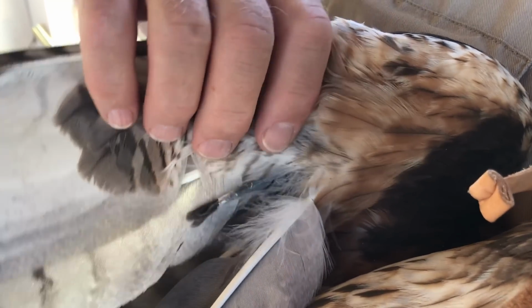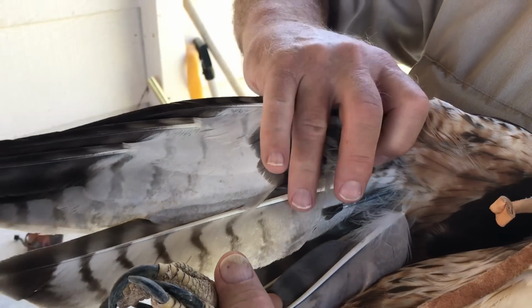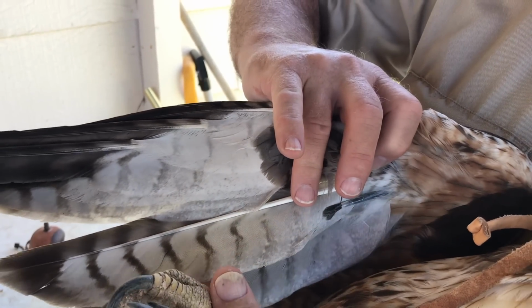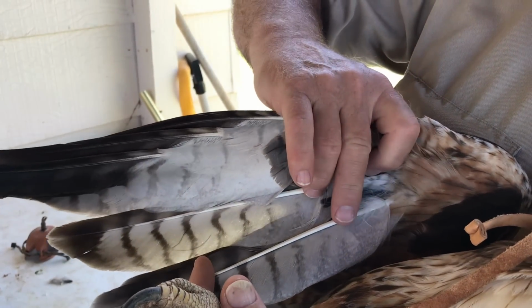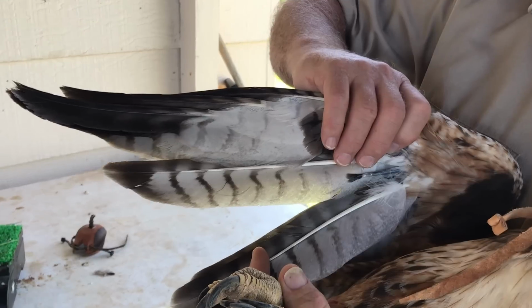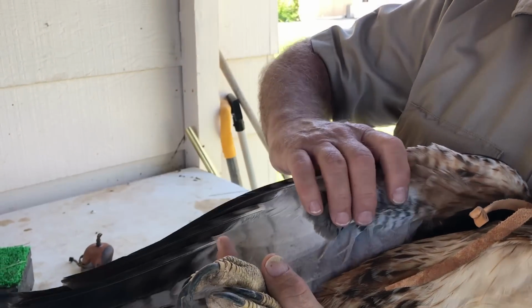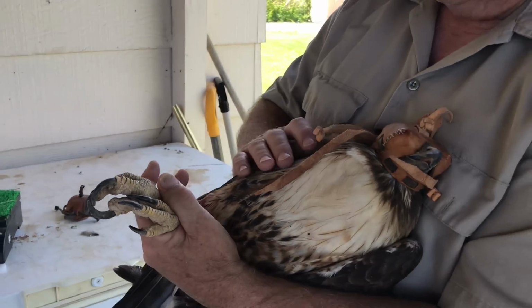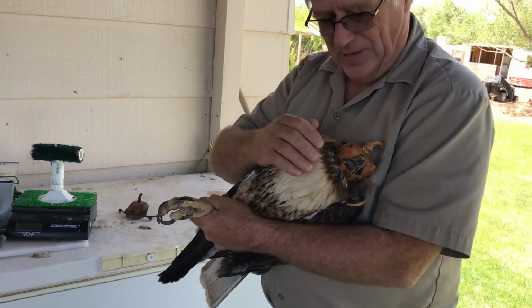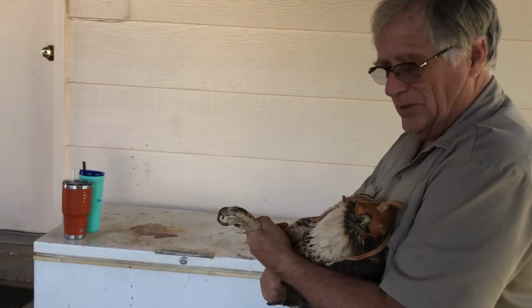That feather will be the same size as that feather. When it's all grown in, it'll be full size, just like this one, exactly the same size. That's what a new feather looks like when it's growing. We do have to be a little bit careful when they're growing new feathers, because you don't want them to break those new feathers and bleed. She's got a bunch of new ones coming in, but that's fine.